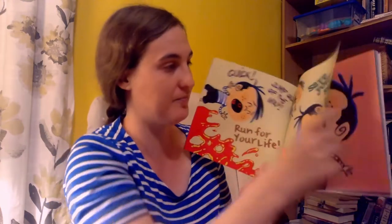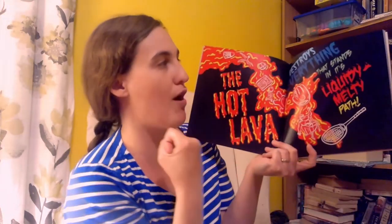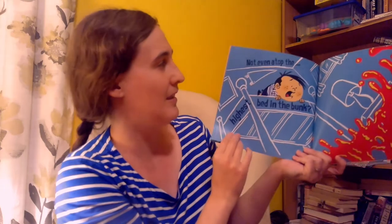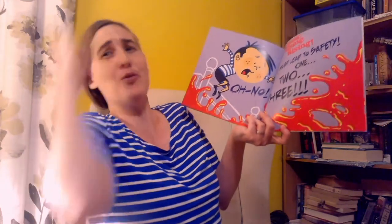Quick, jump out of the way. Run for your life. Save yourself. Look out. It's right behind you. The hot lava destroys everything that stands in its liquidy, melty path. Can anywhere in the house be safe? Not even bouncing on the kitchen tiles. Not even behind the closed bathroom door. Not even atop the highest bed in the bunk. It's rising, rising, rising. I must leap into safety. One, two, oh no, three!